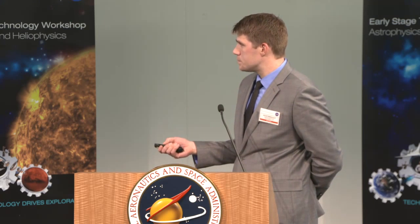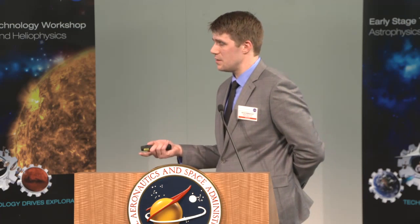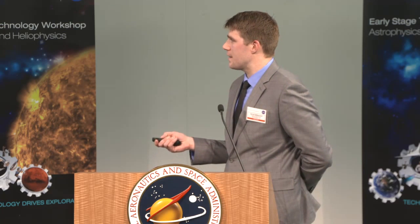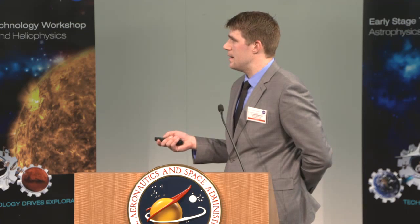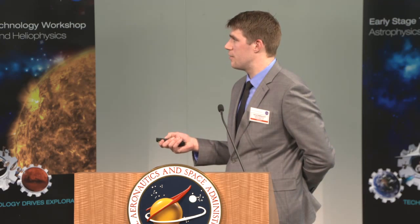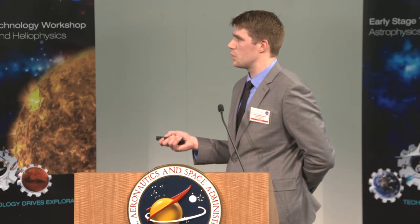The pictorial here of how this works is these rely on inter-subband transitions rather than band-to-band in a traditional semiconductor. So everything happens here in the conduction band. This well here is actually a quantum dot, and if you can make this sufficiently small, you get two energy levels that you'll confine within this potential. The first is the ground state. This is where your electrons will stay.